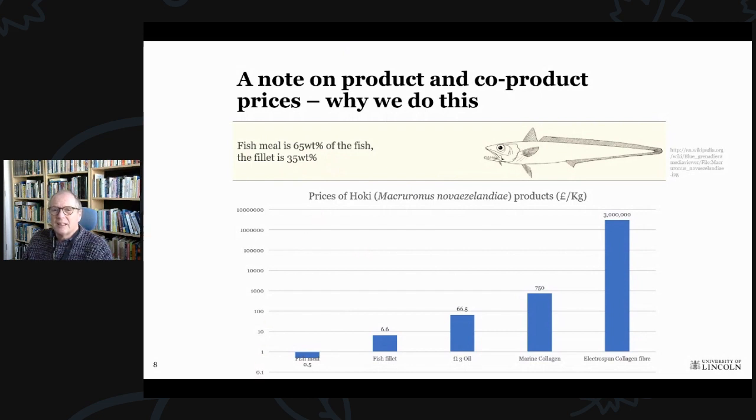So if we look at the prices, we've got prices in pounds going up the side. So these are price per kilo. So that's 65%. If we just send it for fish meal, so it can go as fertilizer or it can go as bone meal for the garden, we're looking at about 50p a kilo. The fillet is going at about 6.6 pounds a kilo. If you took the liver of that unlucky creature and extracted the omega-3 oil, when you went to the chemist to buy your odor-free omega-3 capsules, you would be paying about £66 a kilo for that fish oil.